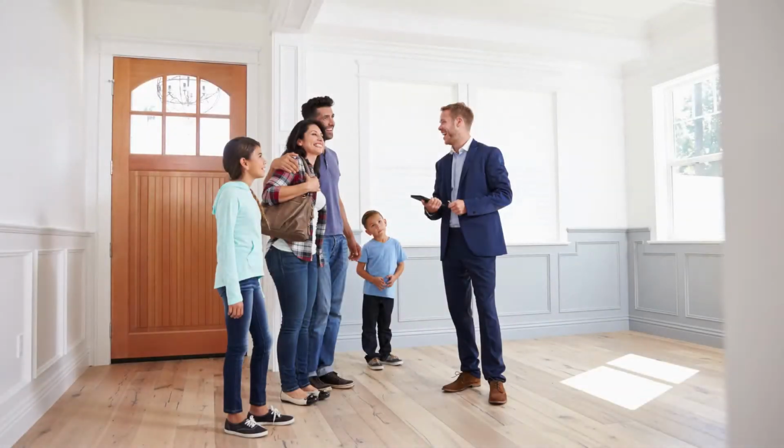Step number three. You found your realtor, you're happy with your agent, and now it's time to start your shop. It's a great idea to make a list of wants and needs. Truly think about how you live and what you want your lifestyle to be like. Your realtor will likely have a bunch of questions for you as well to gain a better understanding of your needs. Once you have your list and you know what you're looking for, it's time to book some showings.